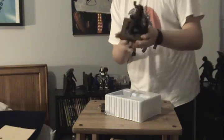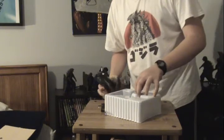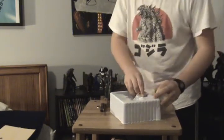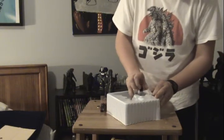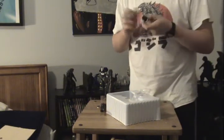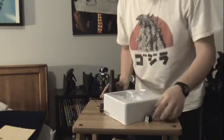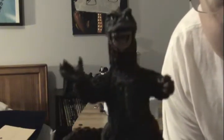Oh, it's beautiful. We got a little awl that goes alongside it. Alright, this is a very small little piece that feels almost like a die cast thing. It says awl. I'm gonna bring the figure a little closer. Here's the figure.